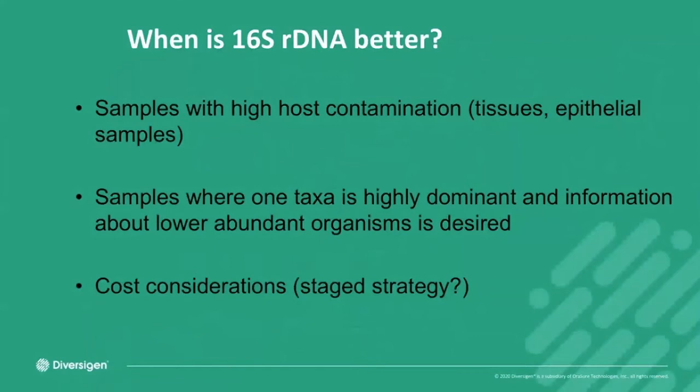So it brings us to the question, when is 16S ribosomal DNA sequencing better? As we've just indicated in the last slide, samples of high host contamination, so tissues, epithelial cells, those coming from microbes exposed to cell culture. There are sometimes times or examples where microbes are in enough abundance that you can get enough of a signal to do whole genome shotgun and not be completely swamped out by the host. But more often, especially if you're using biopsies and other types of epithelial samples, you're going to end up with high host contamination, and you could just use the 16S ribosomal DNA fingerprint, targeting that with PCR primers to get information about the microbiome of those samples.